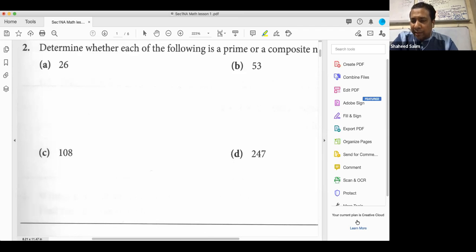Raihana, you can use your calculator. If you don't have one, please buy one. Okay, you got it. That's very good.